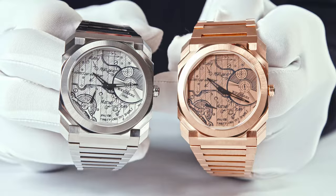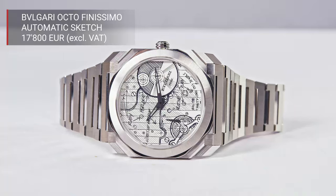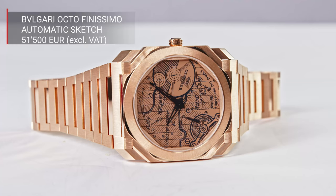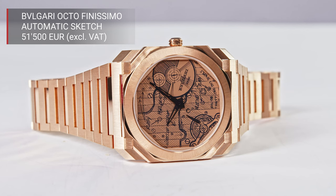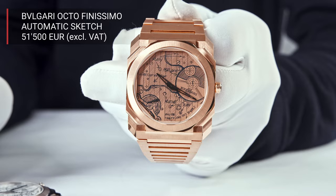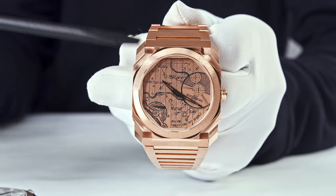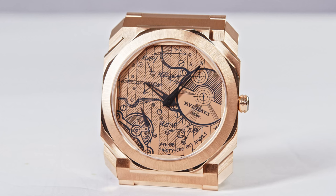The Octo Finissimo Sketch watch in steel is sold for 17,800 euros excluding taxes, limited to 280 pieces. The gold version is sold for 51,500 euros excluding taxes. Once again, I have to point that out. And the rose gold version is limited to 70 pieces.